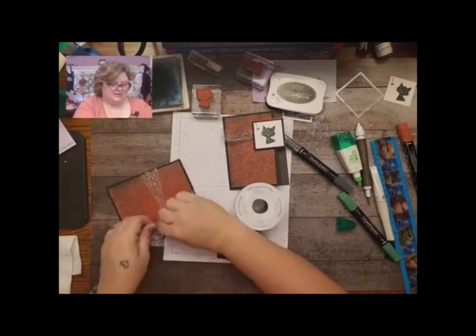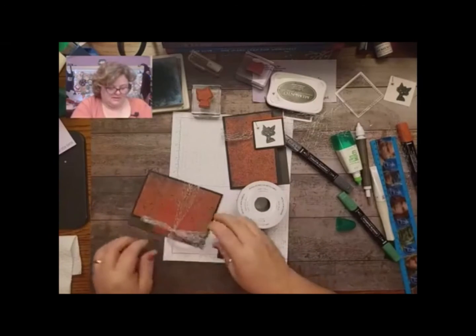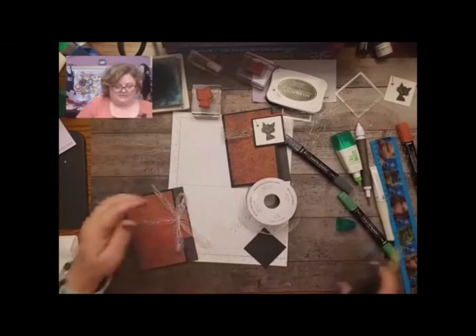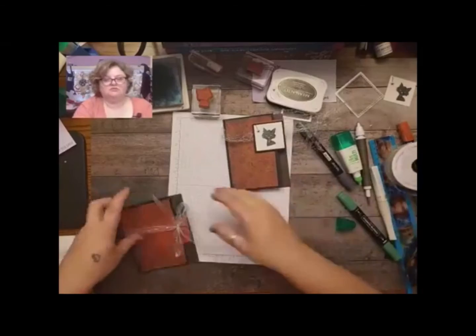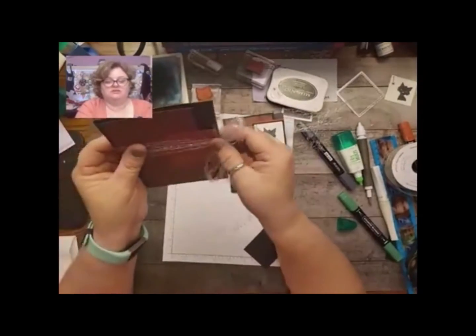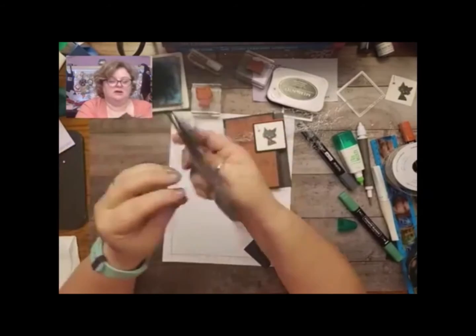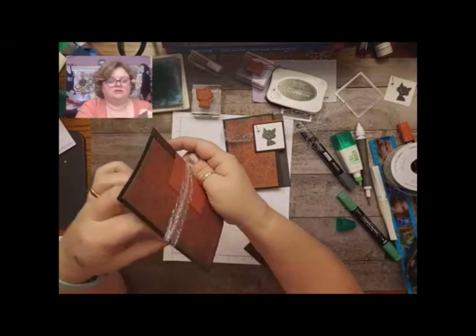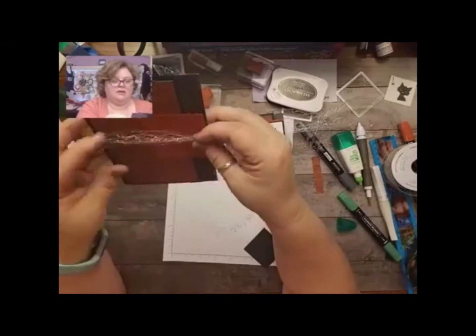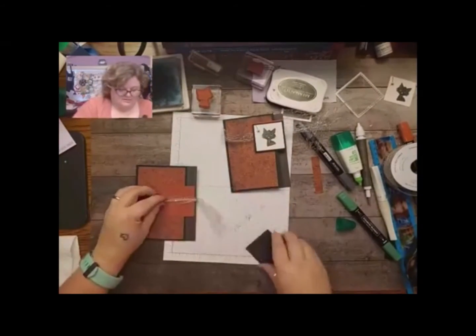It looks like it might be really hard to use this ribbon, but it's not. It's actually kind of soft. It's really a lovely texture. Okay, so the reason why I wanted to do this first is I'm going to fold it in a little bit so it's a little bit more square. Oops. And I'm going to actually build this on top of it like this.